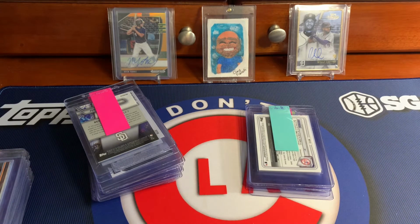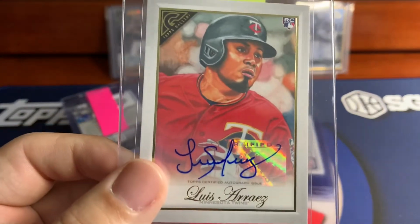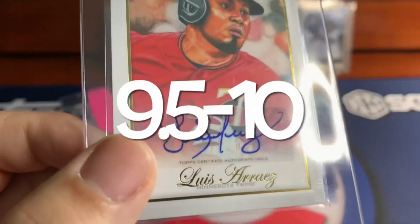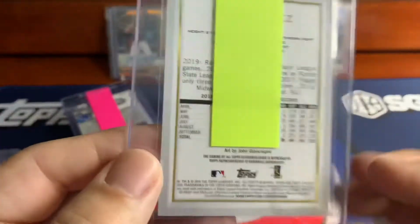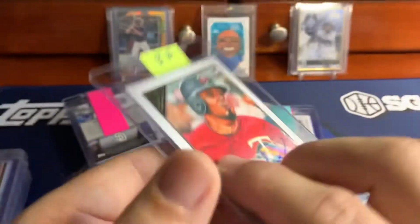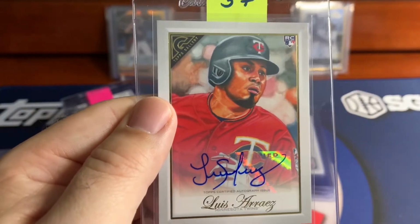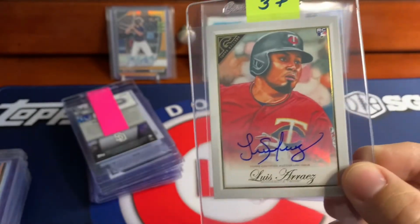37 is the Topps Gallery Luis Arraez auto. This one I'm going to say 9.5 to 10. All the edges look perfect. It's just with these, when they have so much texture, something could go wrong. Even though I looked over it and I didn't see anything, the centering is perfect. Everything else is perfect. It's hard for me not to see a 10 out of this, but 9.5 to 10 is what I'm calling it.